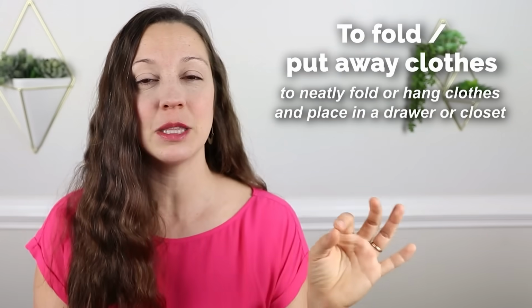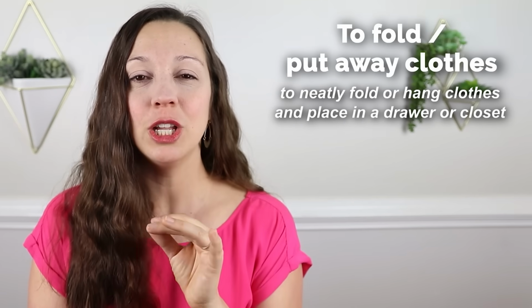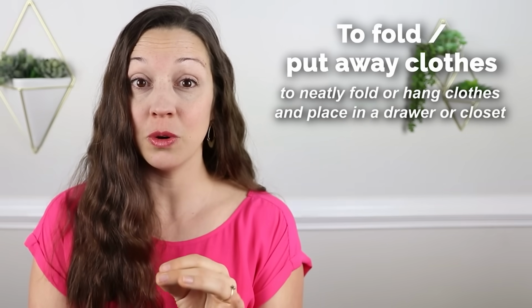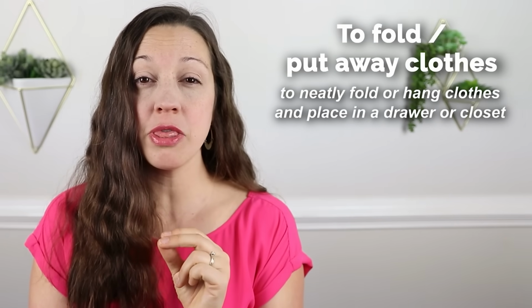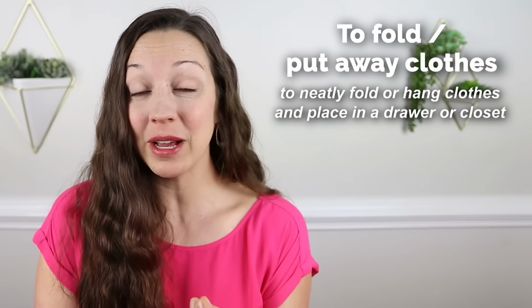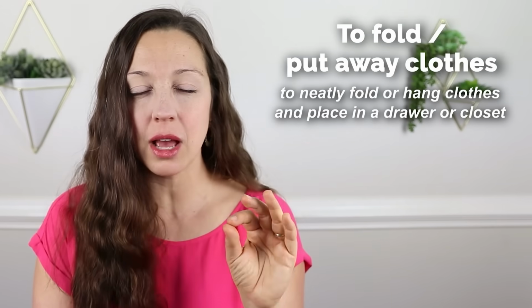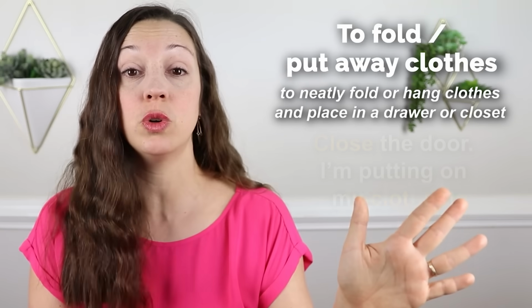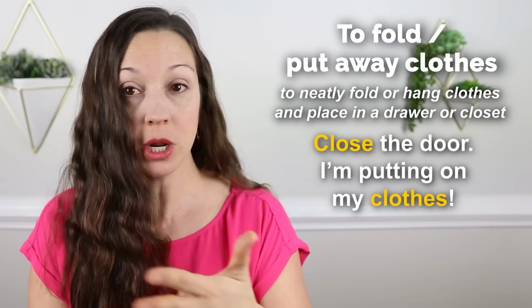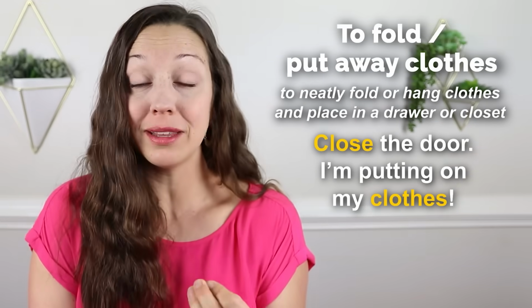I want you to notice the pronunciation of this word that I have said a lot over the last few minutes. Clothes, clothes. Do you hear the TH? Nope. In American English, when we're speaking quickly, that TH is really cut out completely. It sounds exactly like close the door. Close the door, I'm putting on my clothes. Exact same pronunciation when we're speaking quickly in American English.